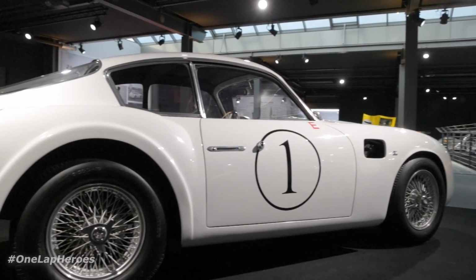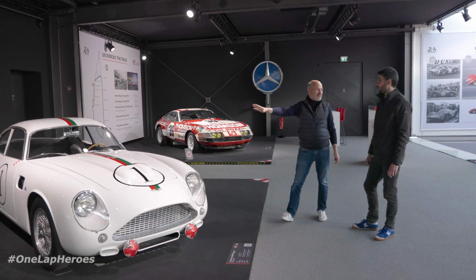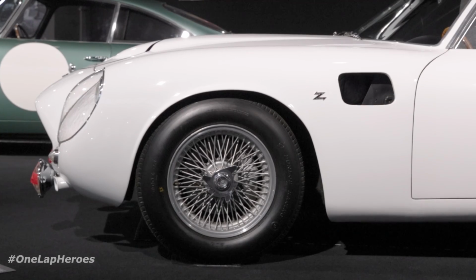And coming back to the racing colors, these stripes are not for Gucci, so those are for Portugal, right? This is the racing color of Morocco. Of Morocco, yeah, because the owner was a French guy living in Casablanca, so he raced with a Moroccan license.